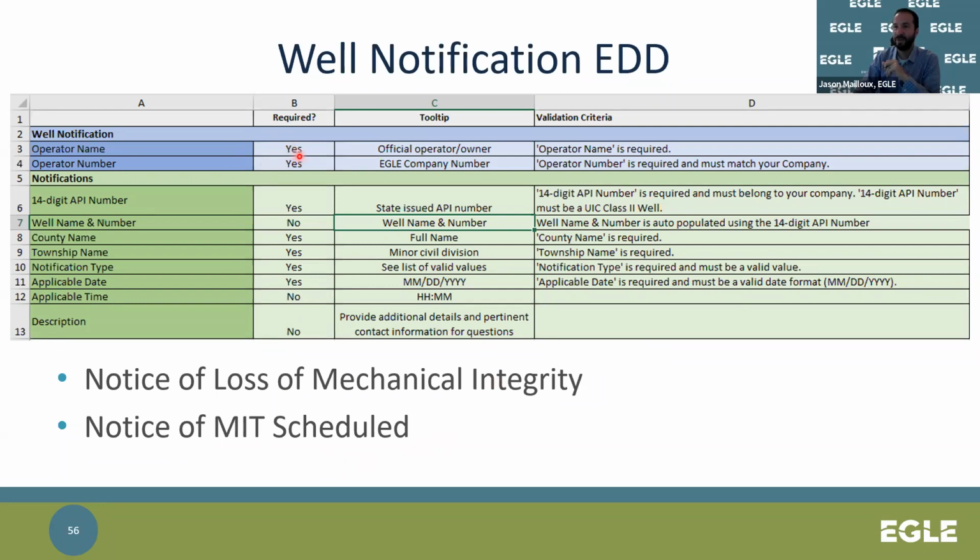So operator name and number required. I think you're getting the feel for this. API digit, API needs to be on there. If you populate your API, that will populate your well name and number. I'd still suggest generally putting it in there.